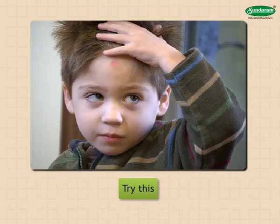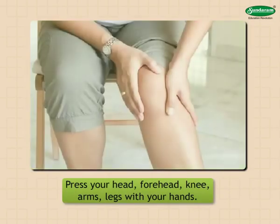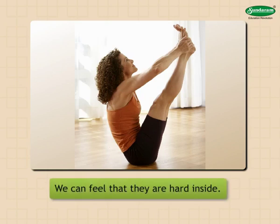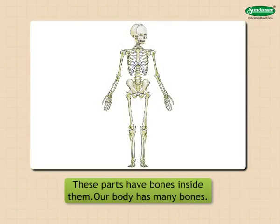Bones. Try this. Press your head, forehead, knees, arms and legs with your hands. We can feel that they are hard inside. What makes them so? These parts have bones inside them. Our body has many bones.